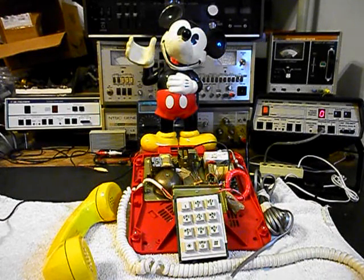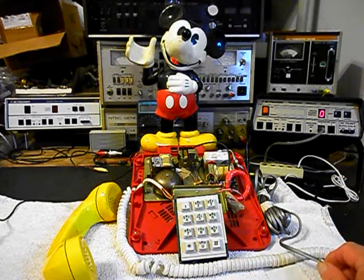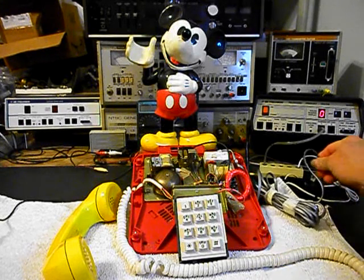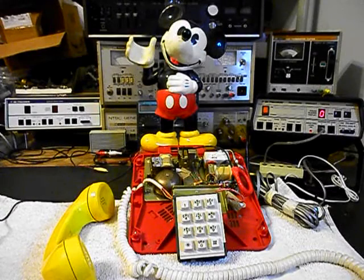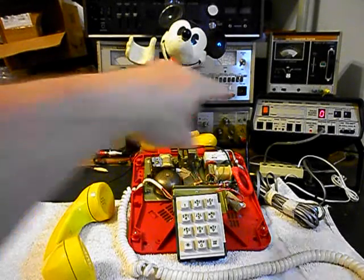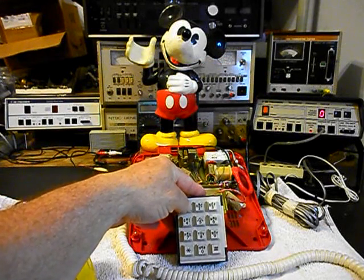So what we want to do is go ahead and plug this unit in. I'm going to turn my amplifier on for the pickup for our dial tone. So I'll turn on the amplifier and then we'll plug the unit in. We can turn off the amplifier. We want to walk through our numbers. If you watch the analyzer, you'll watch the numbers roll by.